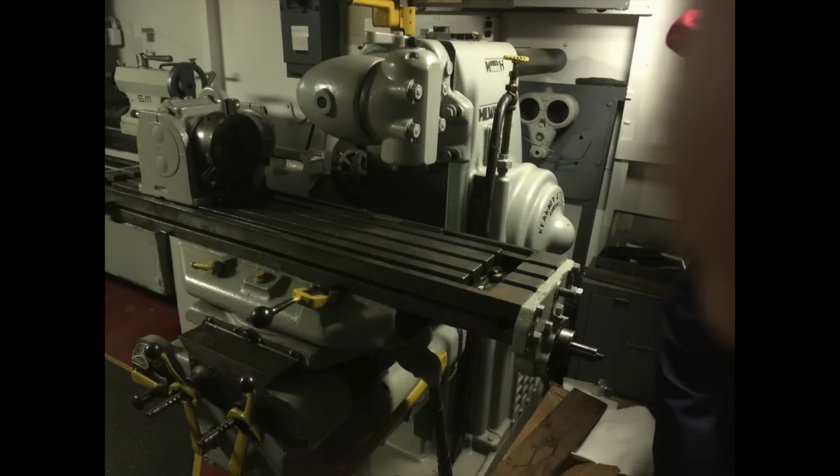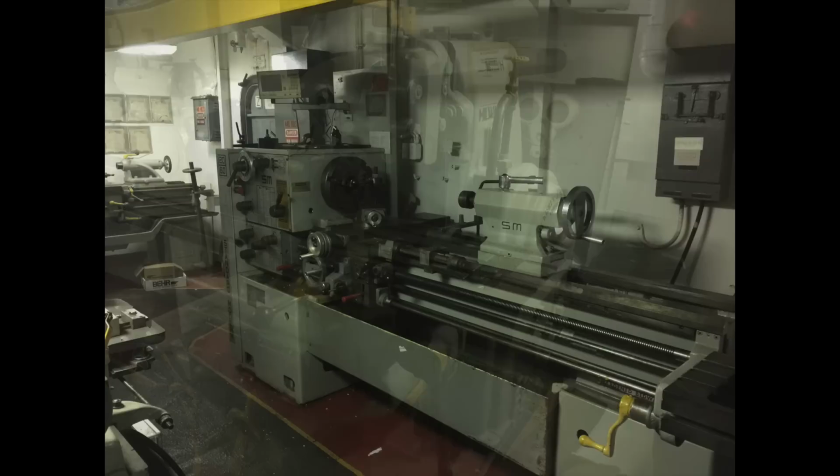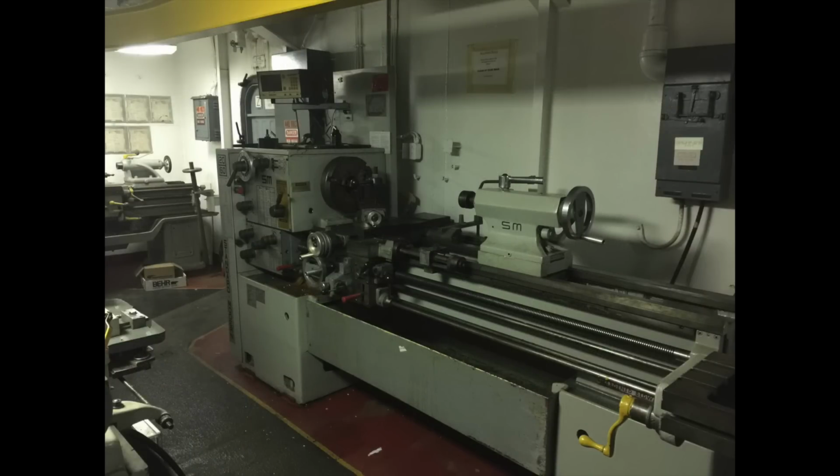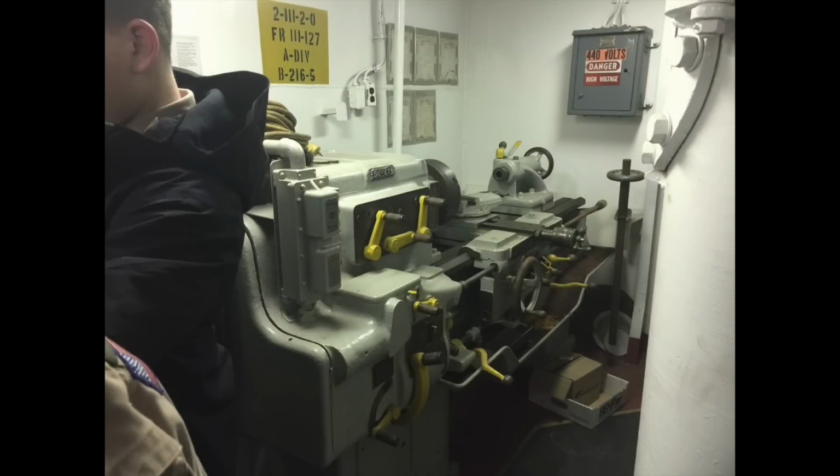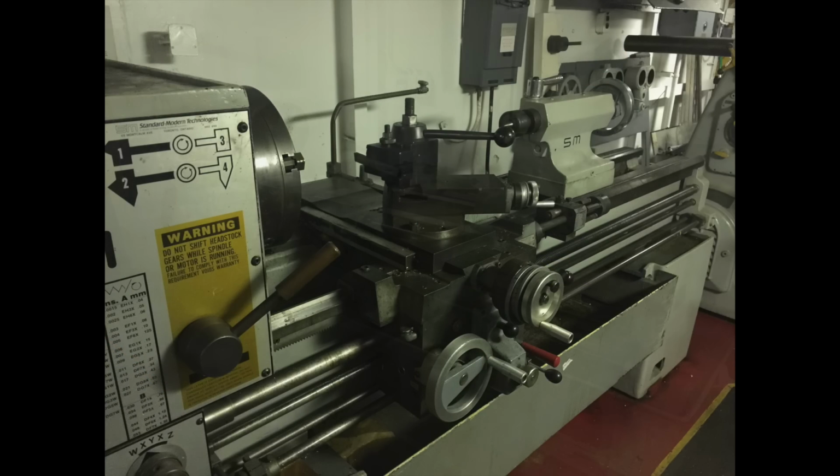Here's a Milwaukee horizontal mill with the universal indexing head on it. Again, this was pretty big and beefy as well. Now you'll see a lathe here in the picture and then one behind it, and there's one on the opposite side. I believe all these were Sydney lathes, and although very big, they were more or less quote-unquote normal size lathes.